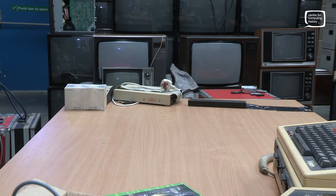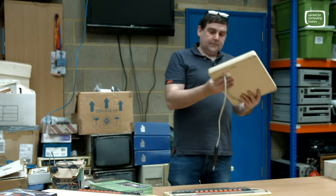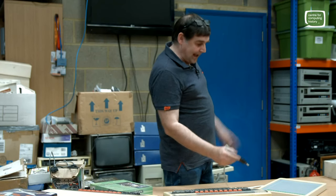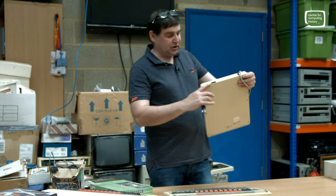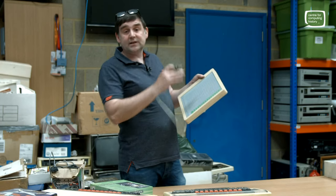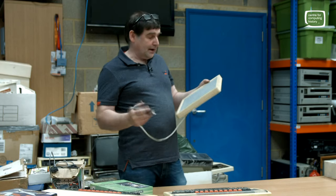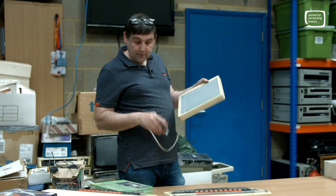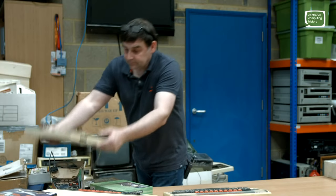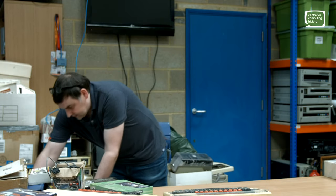So this is interesting. This is a tablet device that you would use with your BBC Micro, and it connected to the user port of the machine via that connection there. So this was used quite a bit in schools to make certain software easier to use. This is the graph pad. There was also another version of it that was used in schools as well. Can't quite remember the name of that. So that's the graph pad. Again, we do have one for the BBC Micro, but always good to see.